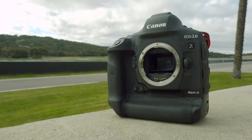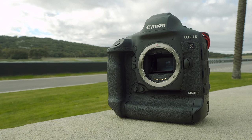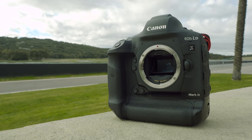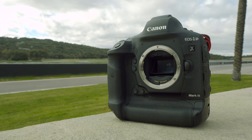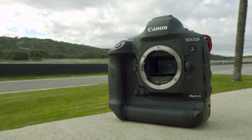Overall, the Canon EOS 1DX Mark III is every inch the premium performing powerhouse that you'd expect it to be. Offering the best of optical DSLR speed and mirrorless accuracy, it delivers true hybrid shooting for professionals who can't afford to miss a millisecond of the action. But does that make it the ultimate professional camera?